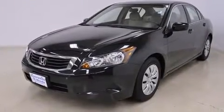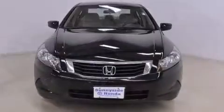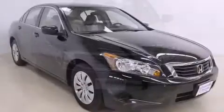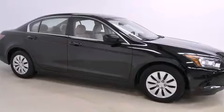Honda infused the interior with top-shelf amenities, such as delay-off headlights, remote keyless entry, and air conditioning. Enjoy your favorite music via the stereo system, which includes a CD player with MP3 capability and 6 speakers, providing excellent sound throughout the cabin.